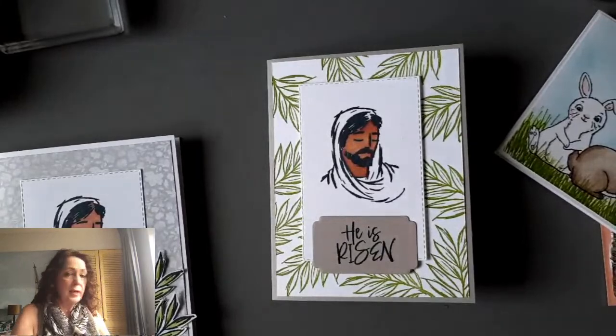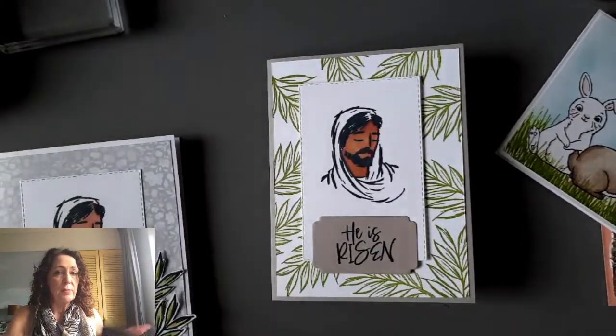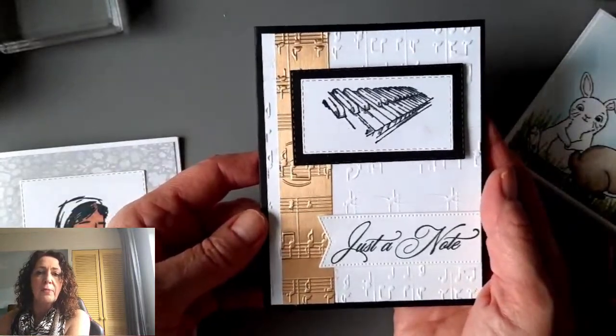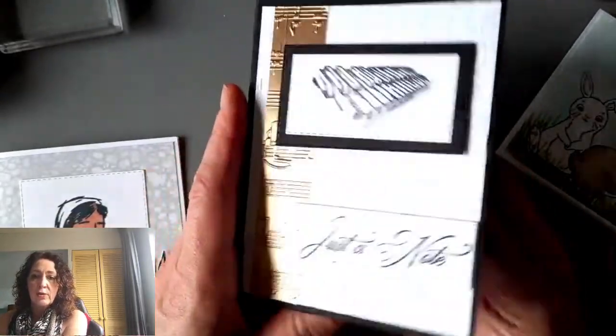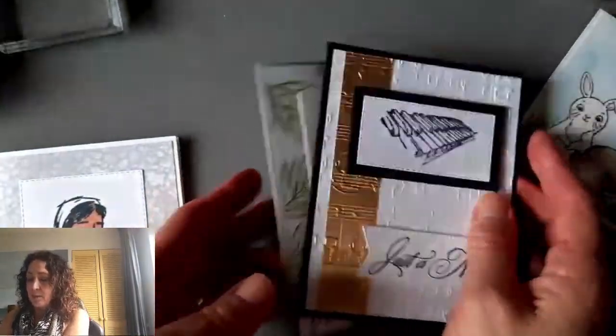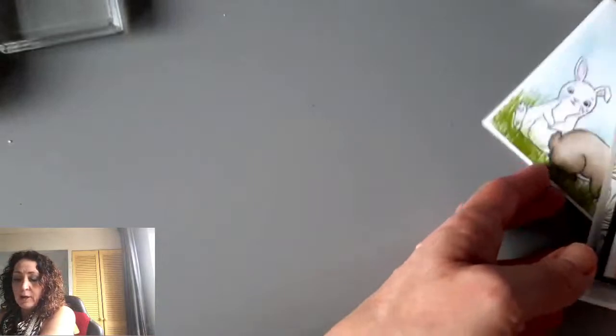Okay, well, I'm not seeing any comments on Facebook. So I have this one. I still haven't planned a class for this, but I really love this card. So I might do a music card later, or I might do this one as an online class. We'll see. There's always so many decisions to make.